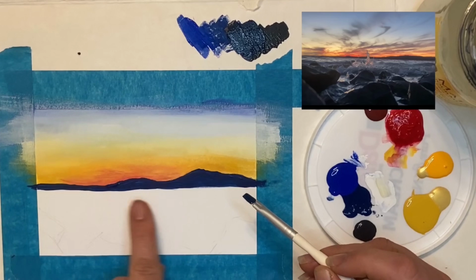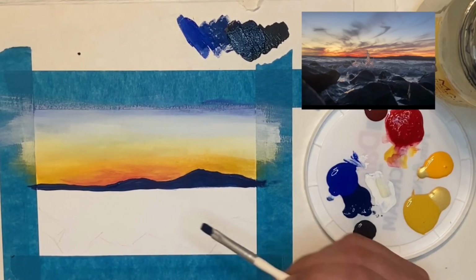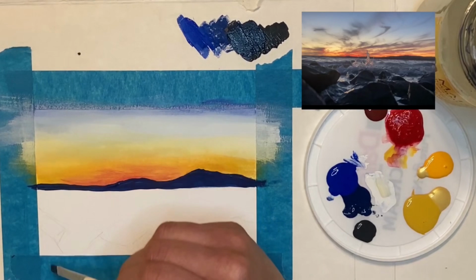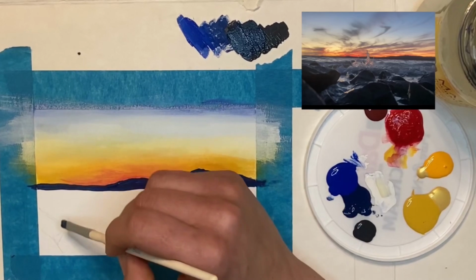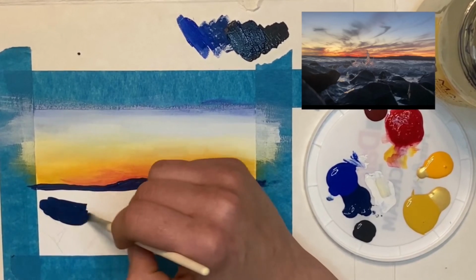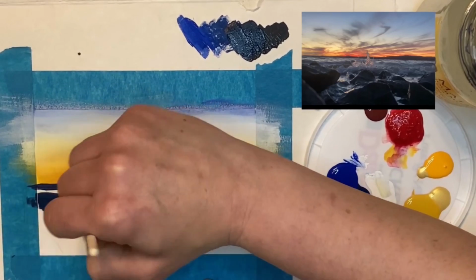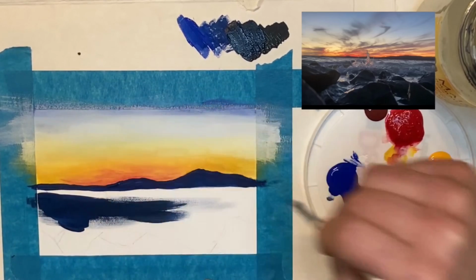So I definitely want a distinction between my landform, this back here, and my water, but I don't want it to be shockingly different either. So I'm going to fill this in, and I'm going to go right from the horizon line to the shore, the bottom, the foreground of this picture with this blend of pavement and my admiral blue.